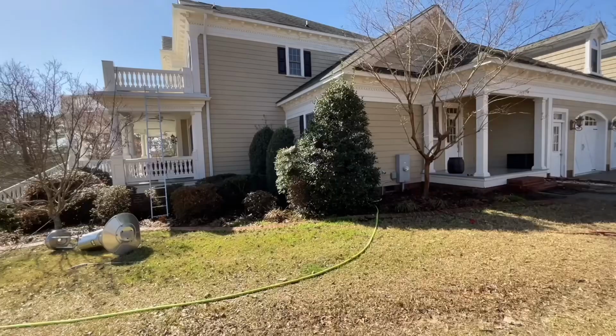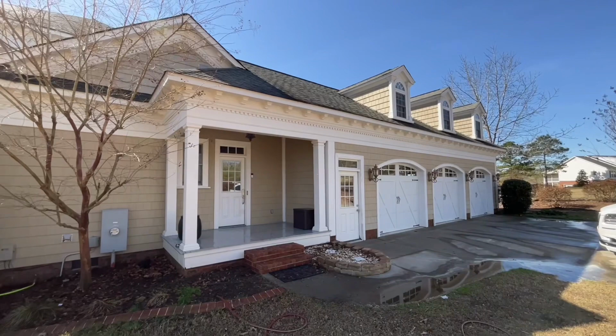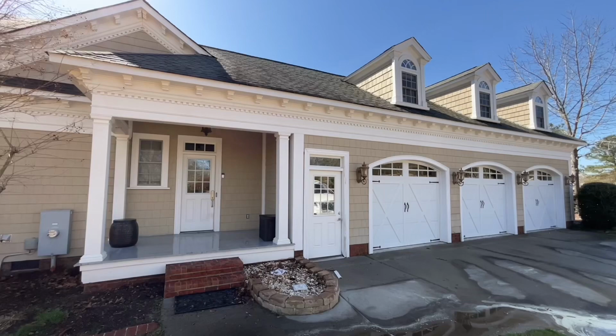Just pay attention to the side patio door. Look at this patio foundation. That's how good this soft wash process works. I mean, looking at that foundation, you can see a reflection. And once again, the fascia, the soffits, the trims, and the garage doors all came back beautifully.